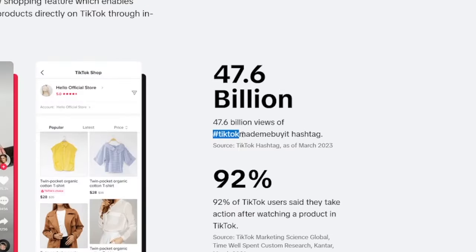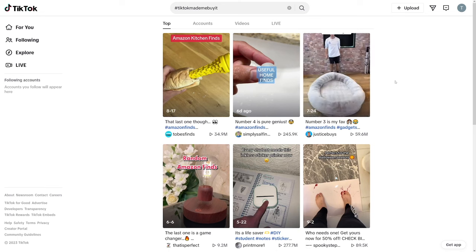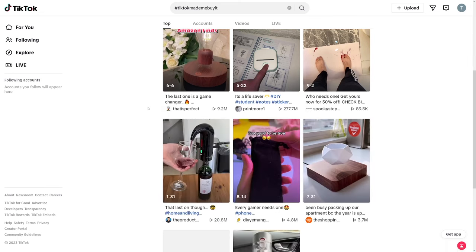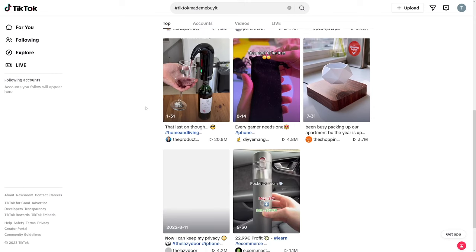And you probably saw that on Instagram, where you're able to click a button and it will lead you to buy a certain product, right? Now it happens on TikTok as well. This is the hashtag that you've got to search for. As you can see, 47.6 billion views on this one hashtag, and if you copy it and paste it inside, you will have the option, based on where you live, to buy these products right away. All right, so it's a handy option.